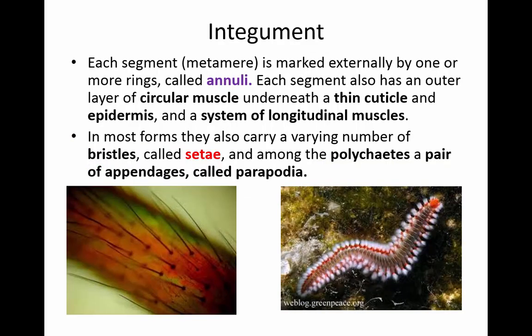As far as the integument, each segment or metamere has externally, you can see one or more rings that are called annuli, and each segment has a layer of circular muscle underneath the cuticle, which is very thin epidermis, and then a system of longitudinal muscles. And on the left there, you can see the bristles or the setae that are on each segment. And polychaetes that you see on the right, they have a pair of appendages that are called parapodia.